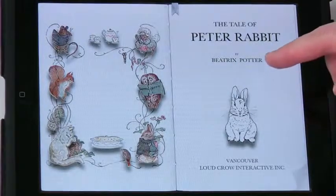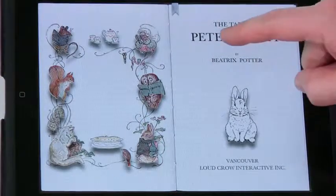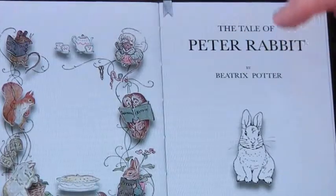Now if you caught that, when it was reading it, it was actually highlighting the words that it was saying. Let me show you, for instance. Let me tap on Peter. Peter, rabbit, rabbit. There you go. But there's a lot more things you can do.